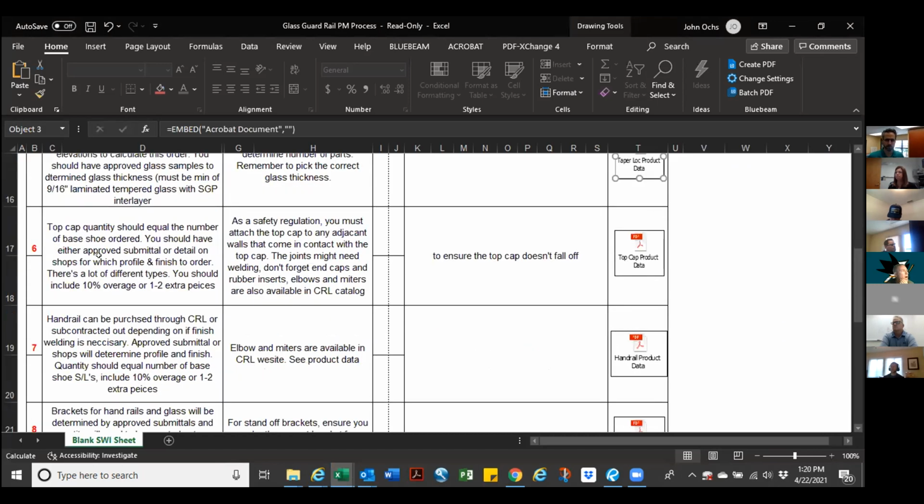And here's the top cap quantity. That should equal the number of bases you have. Then it should be an approved submittal or detail on shops, profile and finish order. There's a lot of different types. As a safety regulation, you must attach the top cap to any adjacent walls that come in contact with the top cap. The joints might need welding. Don't forget the end caps. Rubber inserts, elbows, and miters are also available in the CRL catalog.